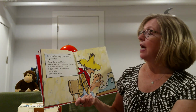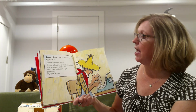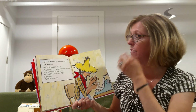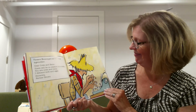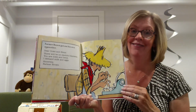Farmer Brown got out his typewriter. Dear cows and hens, there will be no electric blankets. You are cows and hens. I demand milk and eggs. Sincerely, Farmer Brown. Here he is typing away on his typewriter. Clickety clack.